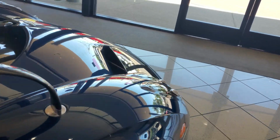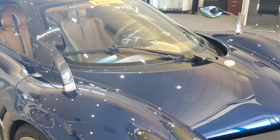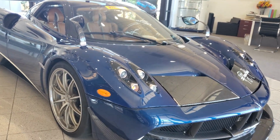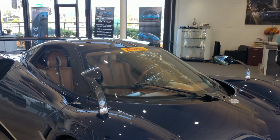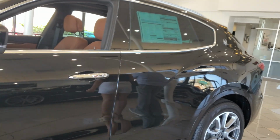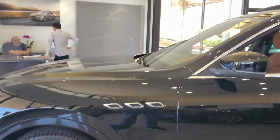Wow. This thing is just... It looks like it's out of this world, like it should just be in a museum. It is in a museum. Yeah, GM drove it.